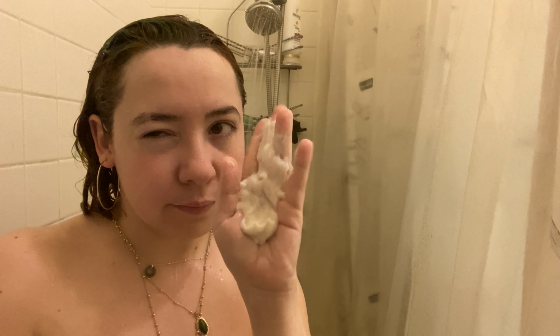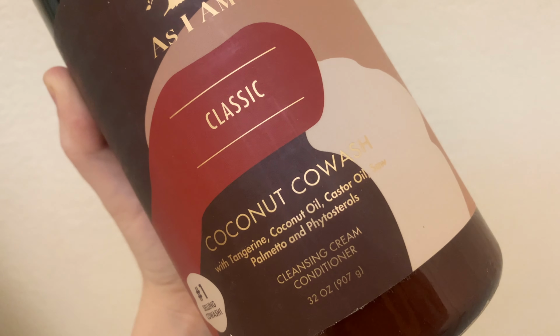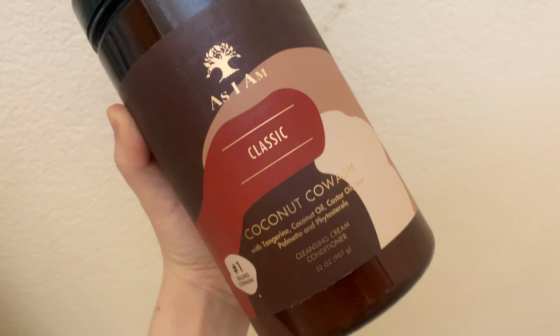Then for my conditioner, I use As I Am Coconut Co-Wash. The reason I do this, even though it is a co-wash, it's very moisturizing but in a light way. And since I have high porosity hair and I also dye my hair, which makes it even higher porosity, this gives me the light moisture I need since I tend to fall into hygral fatigue very easily. And I find my hair reacts really well to this.